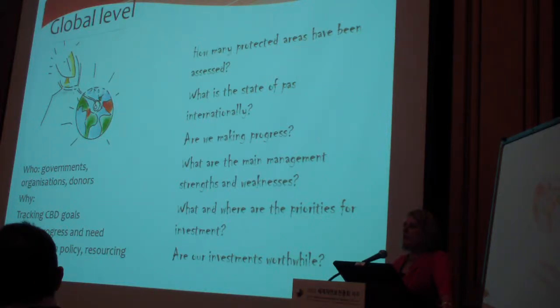The third level that I'd like to talk about very briefly is the global level, which is the one that we've also been a bit involved in. And I guess if I talk to protected area managers in the field and say we'd really like your data to be available for international reports to the CBD, they're certainly going to look at me blankly and say, what's the CBD? We don't care, we haven't put any effort into it. But getting those links are very important because, especially in a lot of developing countries, funding and activities are very much driven by the CBD targets.